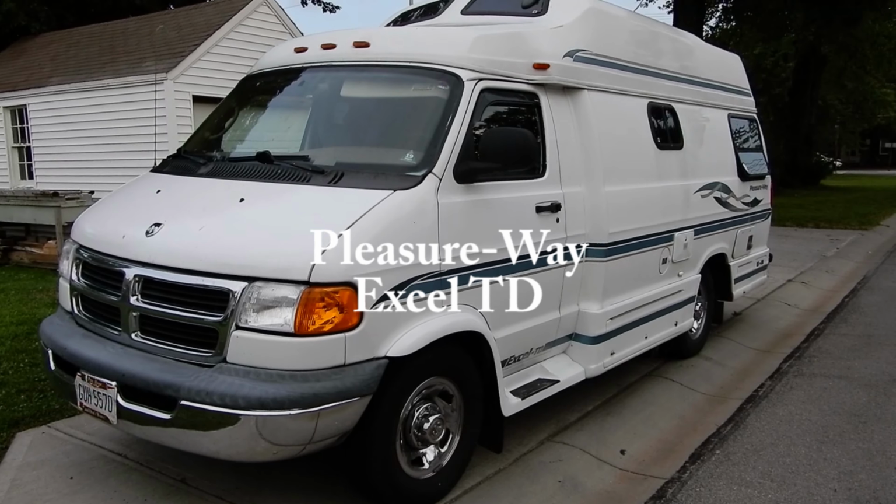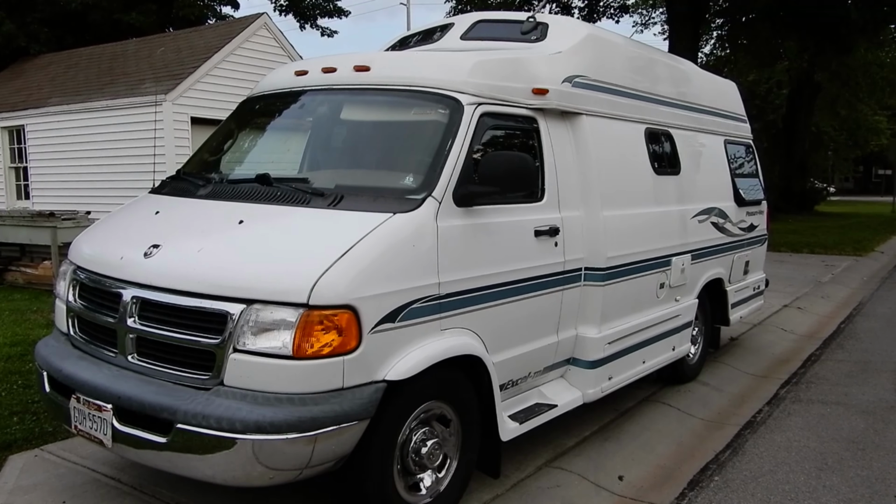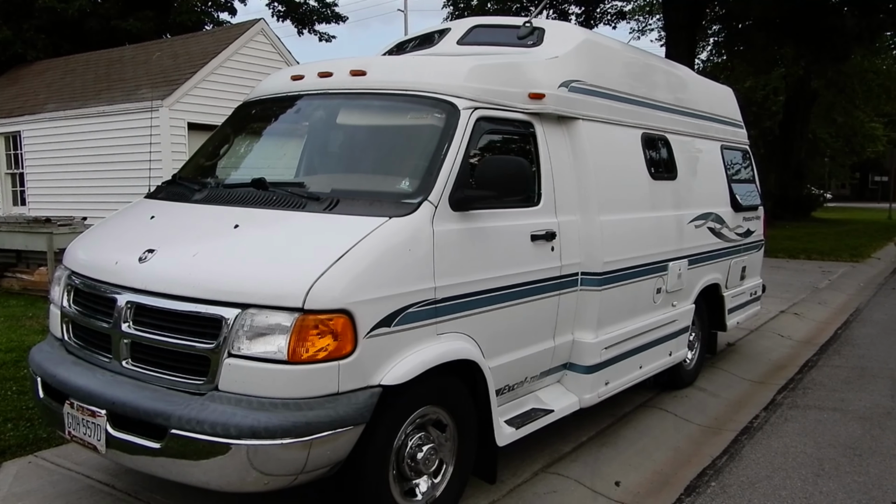I want to share with you this cute small motorhome built on a Dodge chassis.